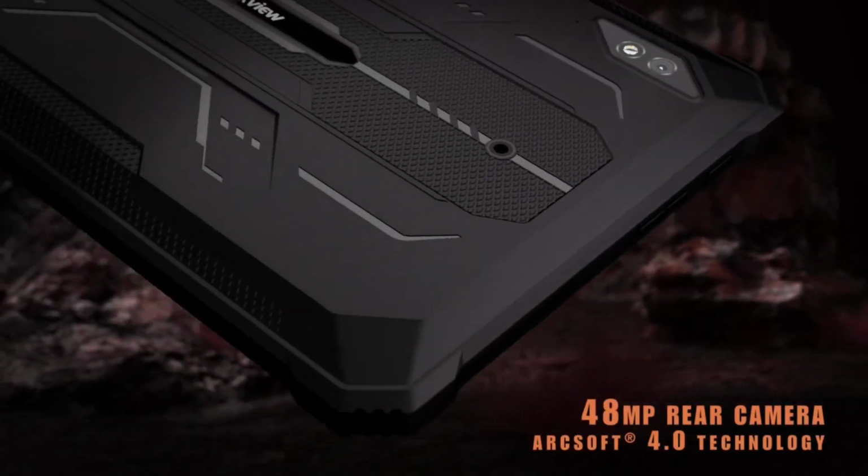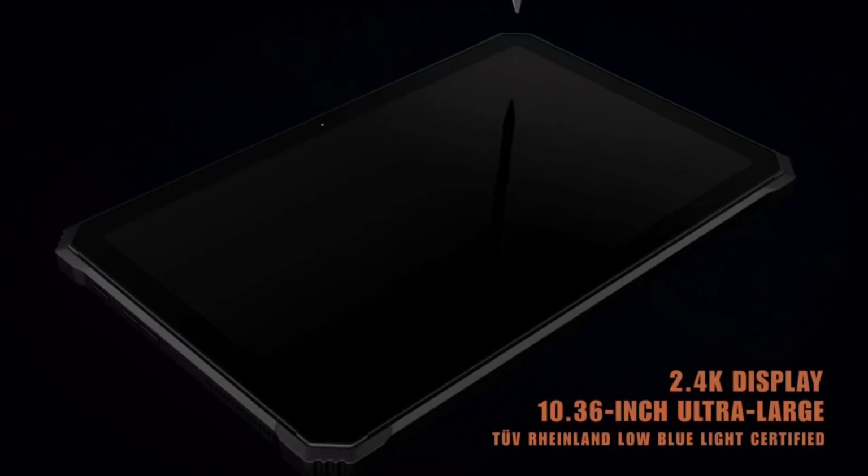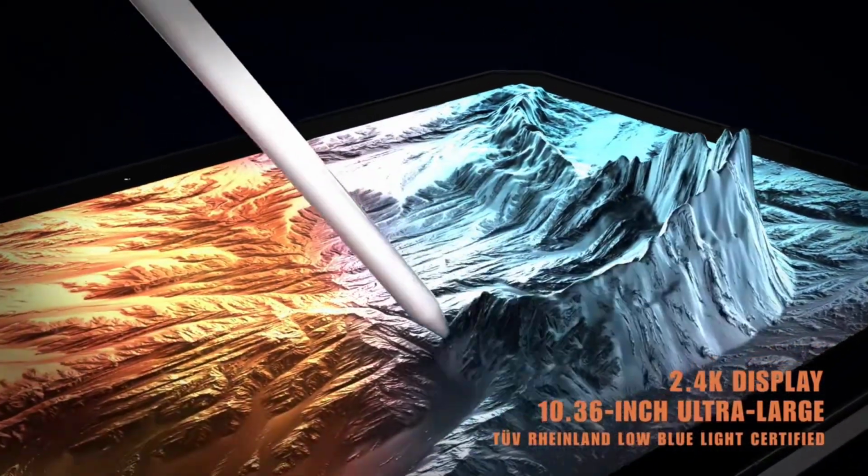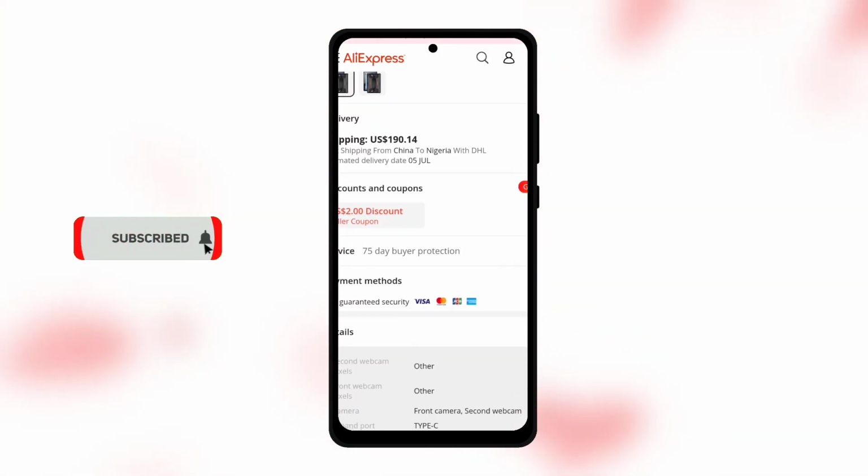And of course, I'll be comparing this rugged phone with the Blackview Active 8 Pro, because that's also a new rugged tablet from Blackview. I'll be comparing the specs of the two rugged tablets to see which is best.